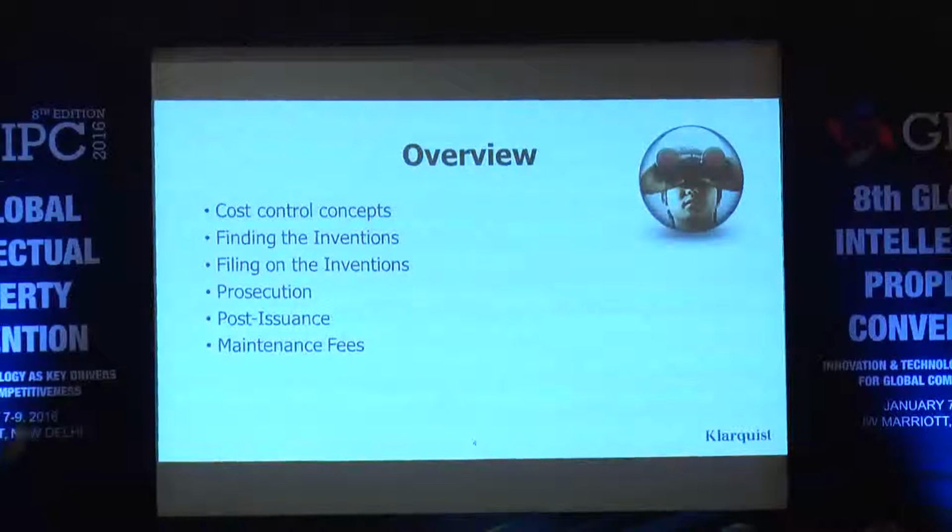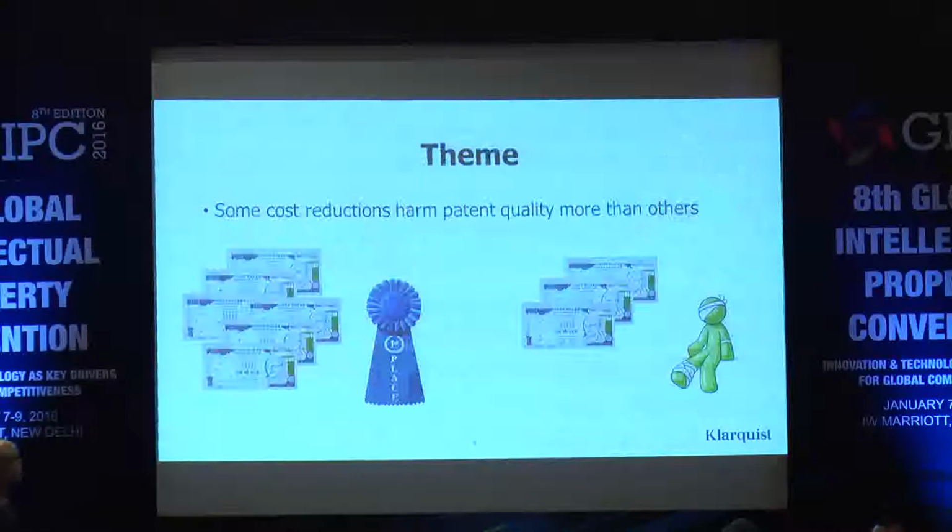So let's go ahead and look at these different parts of the life cycle. Finding the inventions, right? We talked a little bit about that, the harvesting. Filing on the inventions, you have to do that. Prosecution. That's the nuts and bolts of going back and forth with the patent office, right? And then post-issuance, there are some things there that we can do. And then there are the dreaded maintenance fees, right? You can spend a lot of money on maintenance fees, and that's a good way that we can control costs, so we'll take a look at that.